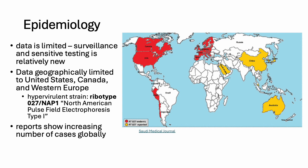They did suspect Staph aureus, and in the 2000s, there was a rapid rise of C. diff infections and mortality rates, so this sort of pushed people to begin to survey C. diff, and it also pushed people to develop new and more sensitive testing. And of course, science is more directed toward Western nations, so that also plays a factor. And also, the hypervirulent strain originated in the US, so that's kind of where all the data is concentrated.